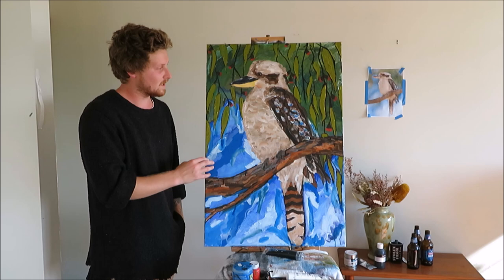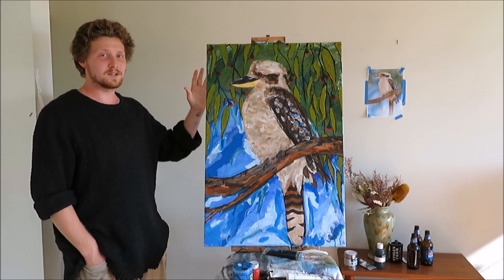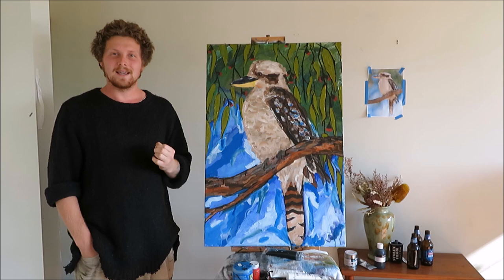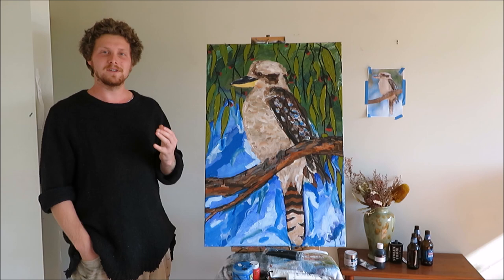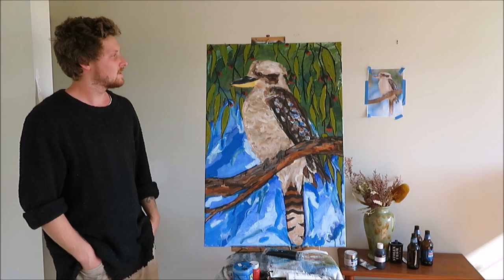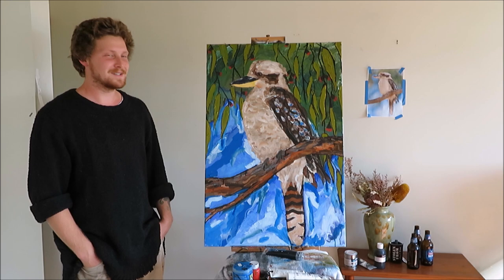And it was only up to a couple of days ago where I thought I'll pop in some gum leaves, because there wasn't really much happening at the top. There was a lot of green, different shades of green, but it seemed like it was missing something. I'm really happy that I did, because it really just makes it feel like the kookaburra is submerged in a gum tree, you know? And then to top the icing on the cake, I thought, why not add some red bottle gum nuts? So I did exactly that, and that really just teased it off for me.